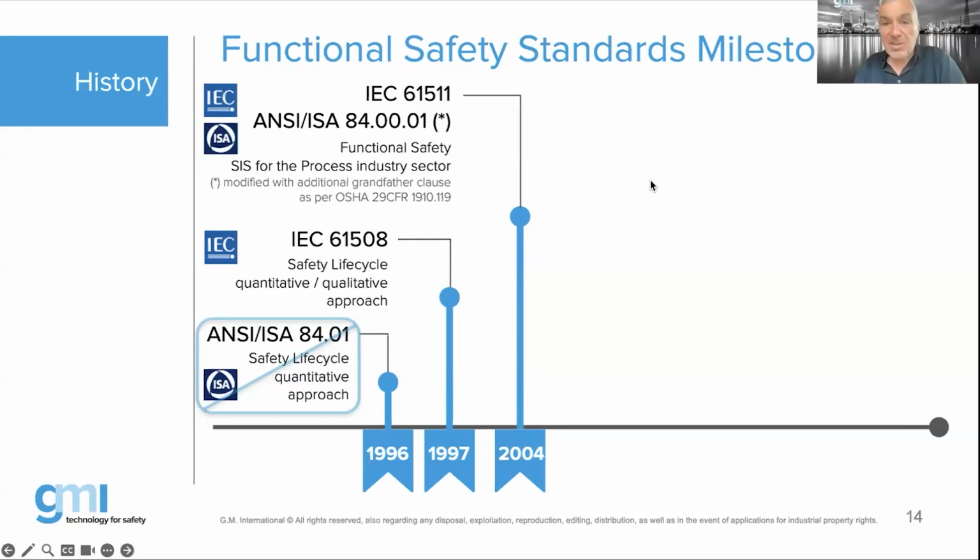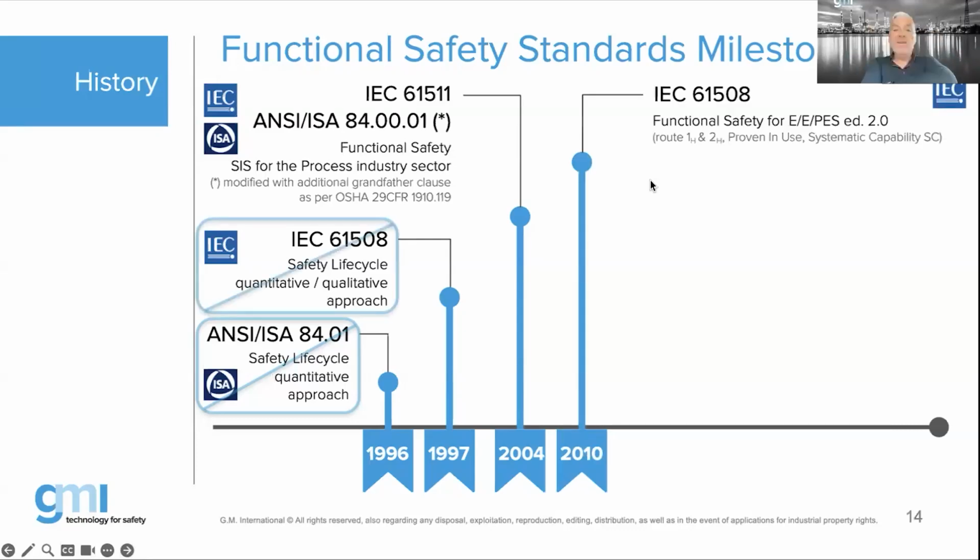So then we are moving to the year 2010. The year 2010 brought the new revised edition 2 of the IEC 61508. The IEC 61508 is a neutral functional safety standard for everything to do with electrical, electronic, or programmable electronic safety-related systems. That is what the standard title says: functional safety for E/E/PES.